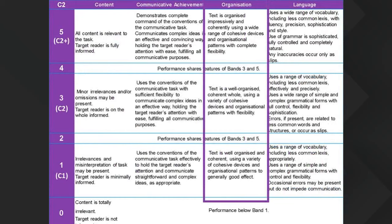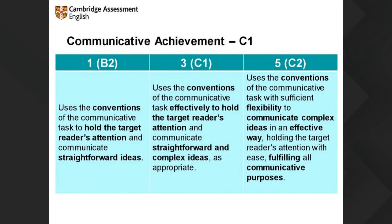So to have a little look at communicative achievement, perhaps a little lower, just to try and exemplify the various constituent parts of it. At B2 especially, it begins to split into two main areas. At lower levels, I think a lot of teachers think of communicative achievement as the register, the format. Does it look like an email? Does it read like an email? Does it look like a story? Does it read like a story? Once we move up to B2, it begins to split.